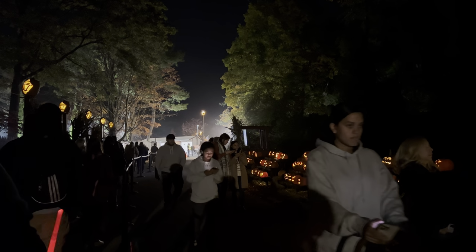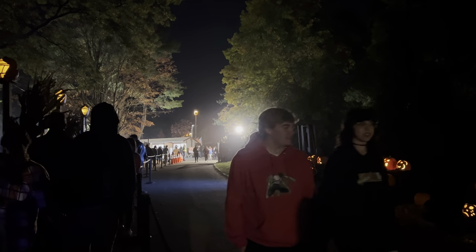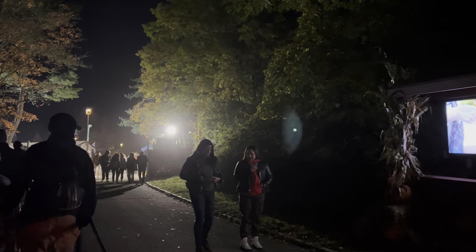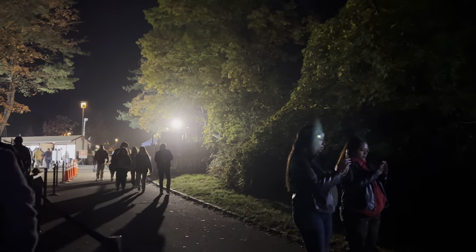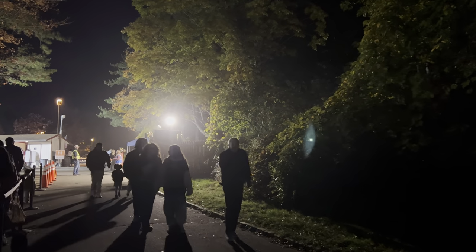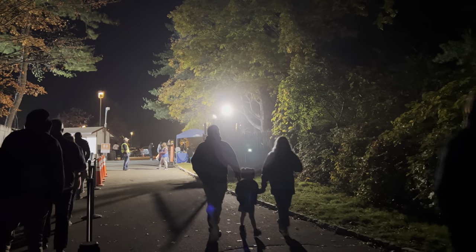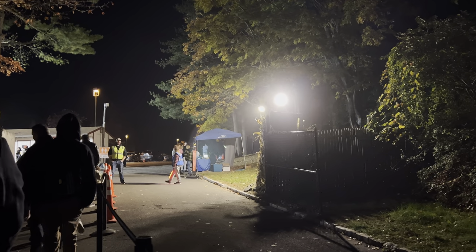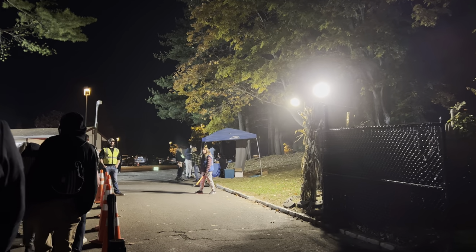So, as you can see, this is basically the entrance towards my right, and we are exiting now. And at the entrance, we got some pumpkin cars as well. And I think now, at 9 p.m., a lot of people are coming in. But the thing I really observed about this jack-o'-lantern place is that most people are coming with their kids. Kids are really loving this place. It's not too scary. And that's a good thing about it.